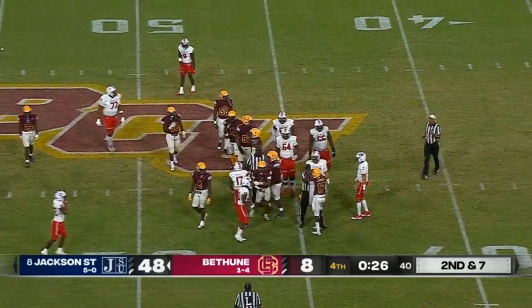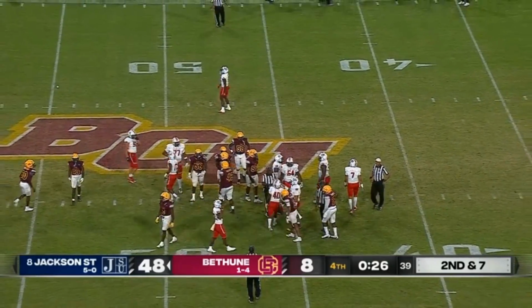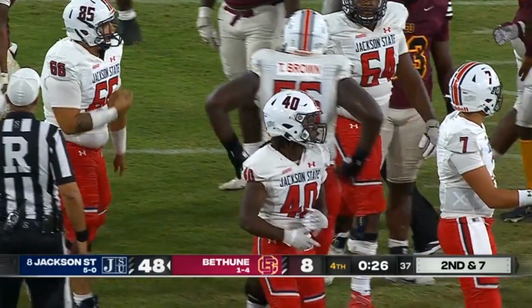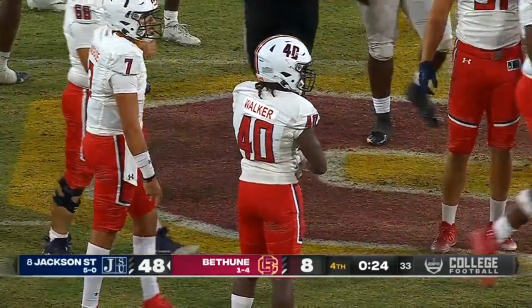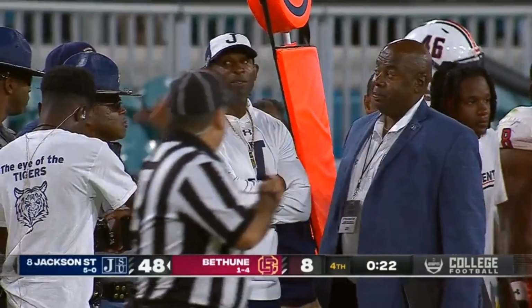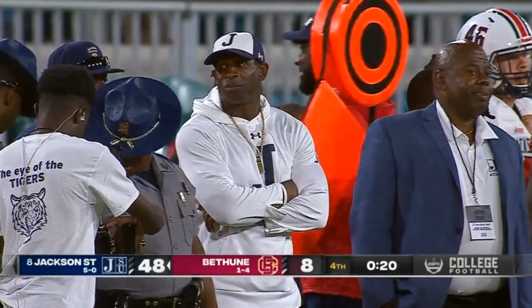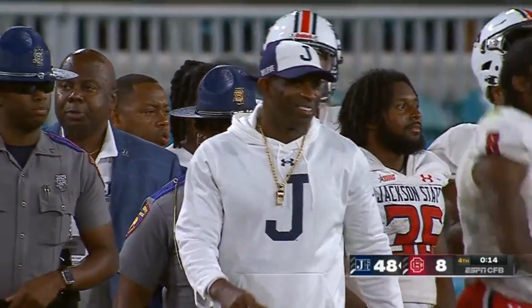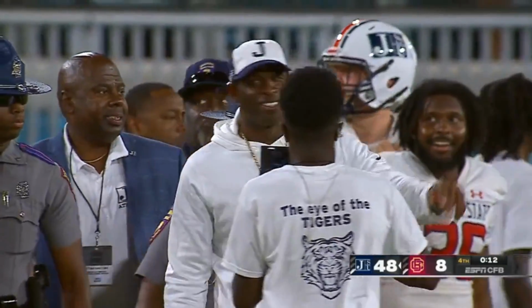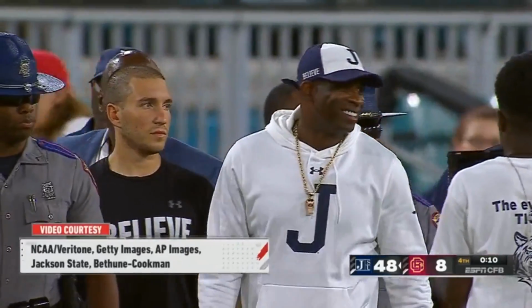Well, Jackson State's going to do something they haven't done since the 80s. And that's go 6-0 to start a season. Magic is back with Coach Sanders. I mean, the magic is definitely there with this team, and there's excitement across the conference. There's excitement across the state and the city. Coach Sanders with another W.